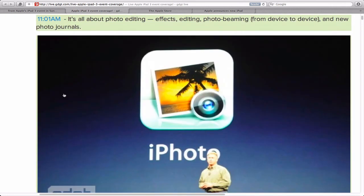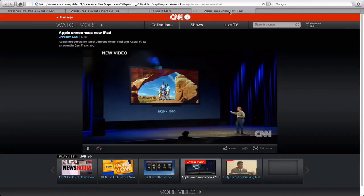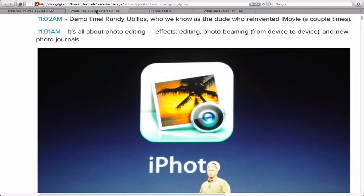They're talking about the Retina display on the CNN feed. They're saying new gestures, new effects, multi-touch editing, and you can beam photos directly between devices. That's awesome. Beam, an interesting choice of words there. Photo beaming. I don't know if you guys know what I'm referring to, but I'm talking about Android Beam, or Google Beam, whatever it's called. Interesting choice of words there, Apple.